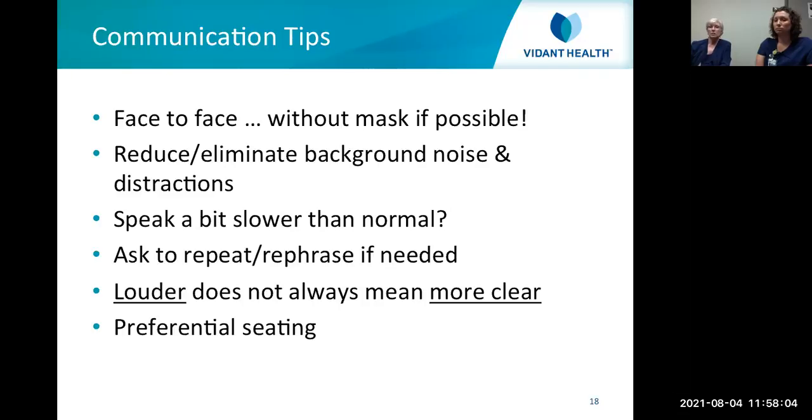And I think that most of the time, if you tell someone what it is that you need, they're going to be receptive to that. They get frustrated as well if they're not able to get their point across.